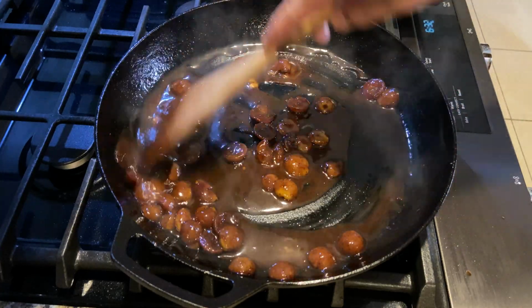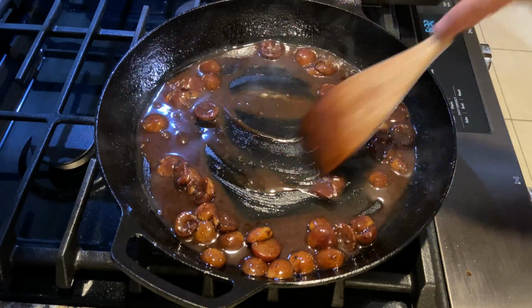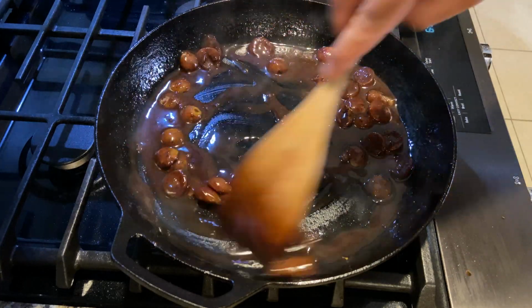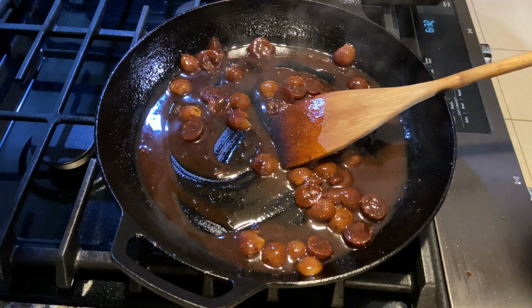So literally right before our eyes, you can see the butter is almost completely emulsified in. The sauce is thick. It's glossy, it's shiny. Finishing sauces with butter is one of my favorite things to do.